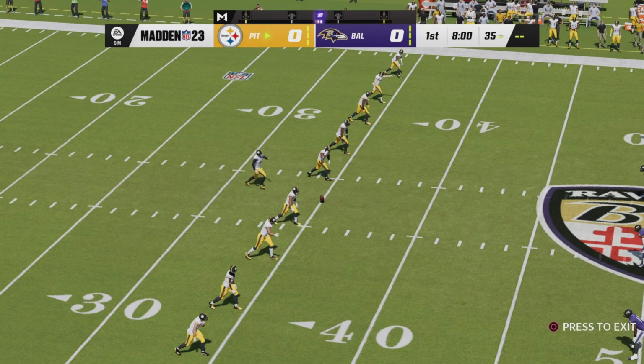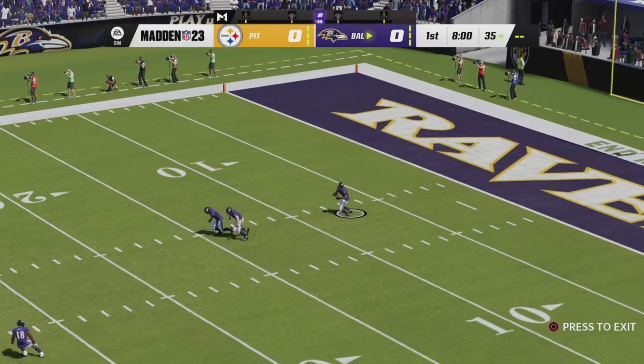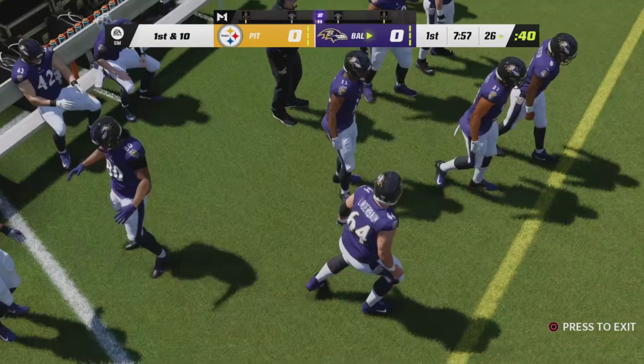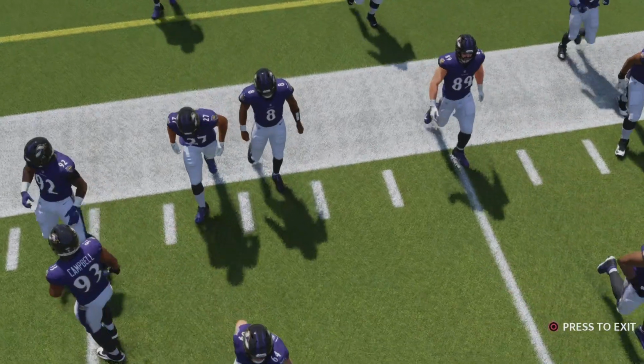NFL season has hit high gear, and off we go in Week 11 on EA Sports. Fielded right around the 8, and he'll take it up past the 25 to the 26-yard line. Number 8, Lamar Jackson, trotting onto the field at quarterback, ready to lead this Ravens offense.